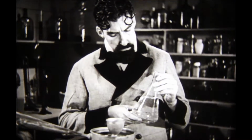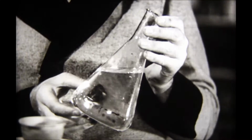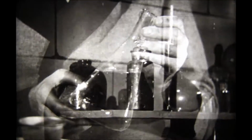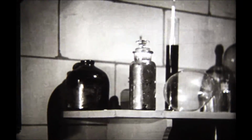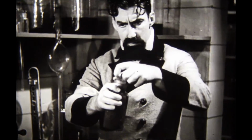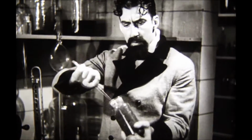The result was a clear liquid which he called isoprene. Its basic elements were the same as those found in rubber. Williams put his bottle of isoprene on the shelf and forgot it. Months later, he discovered the clear liquid had changed back into a gummy substance resembling rubber. But it wasn't rubber itself.